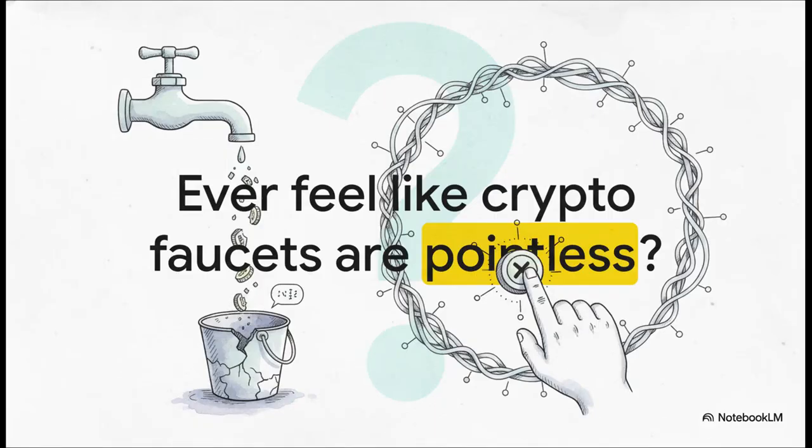So you've probably heard of crypto faucets, right? Maybe you've even tried a few. You know the deal. You spend your time clicking ads, solving captchas, and what do you get for it? These tiny, tiny fractions of a coin. And then when you go to withdraw, you realize the rewards are so small, they don't even make a dent. It can honestly feel like you're just spinning your wheels and getting nowhere.